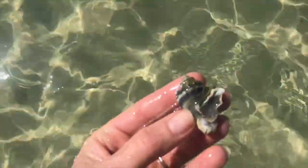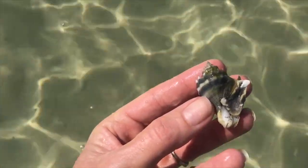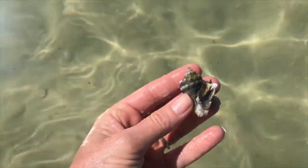And here we have another one. He's a little prettier. See that purple color? Not quite as slimy. Slime factor is a little bit lower. He's kind of cool.